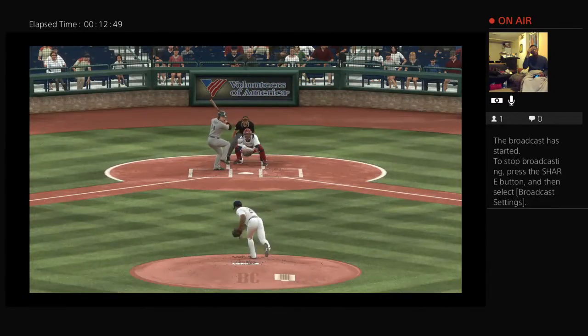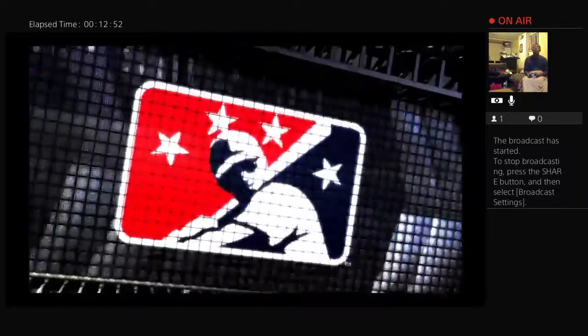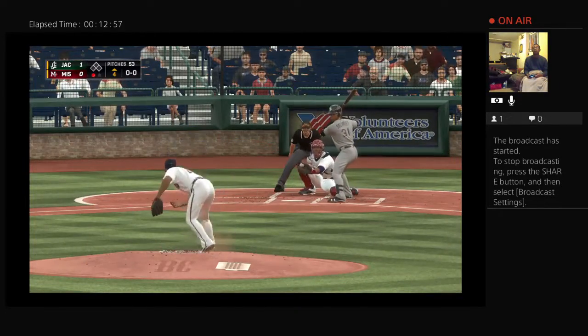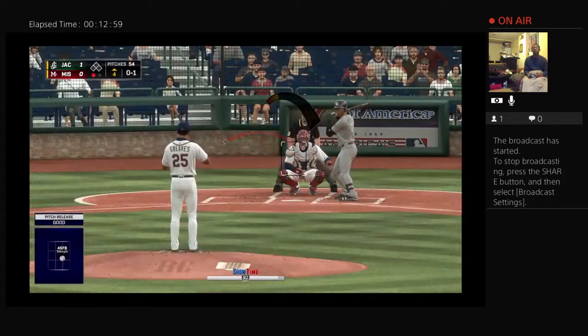Well, that's why you hear people say work down in the zone. That's such a difficult pitch to hit. But if the ball's up a little bit, these great hitters, they touch it, it's going out of the ballpark. Right there is a prime example.